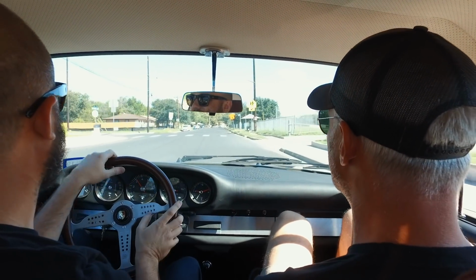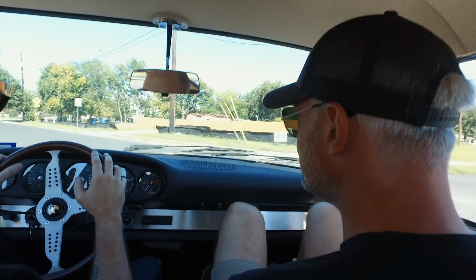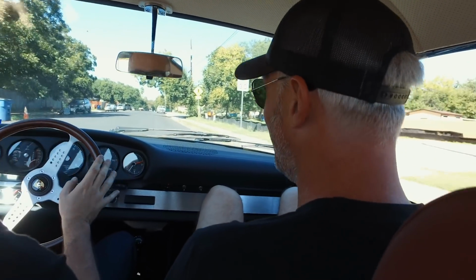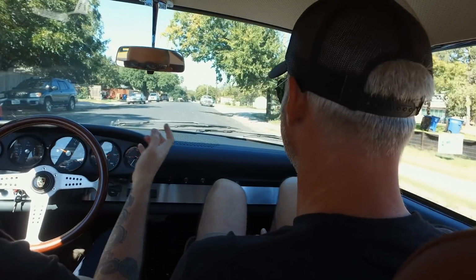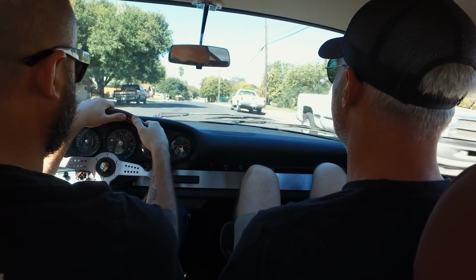God, it's just so strange for me. You know what I just realized? I've driven these electric motorcycles, but this is the only electric car I've ever driven. Not even a Leaf or a Tesla? I've never driven any of that stuff. I guess I once drove a Prius, but that's not the same to me.